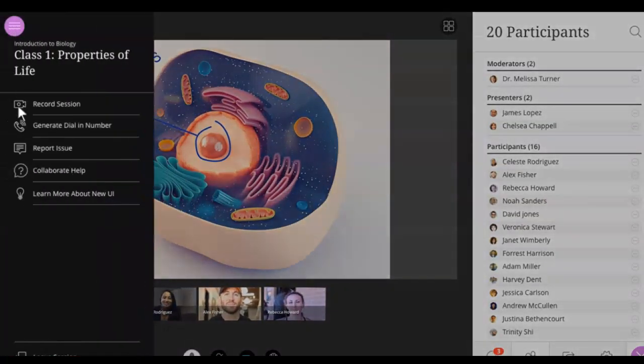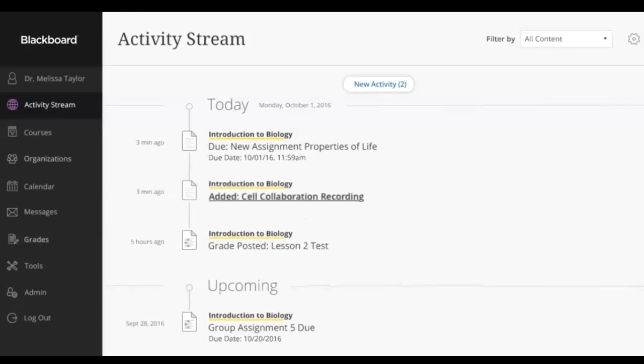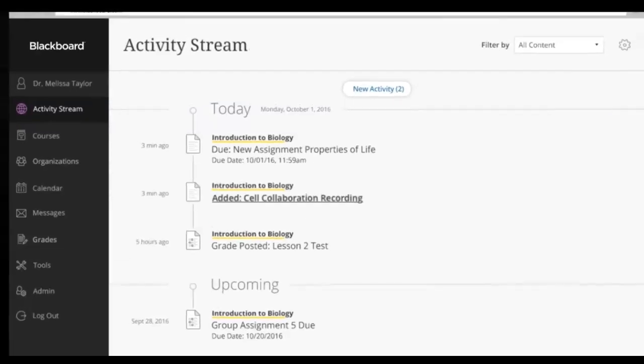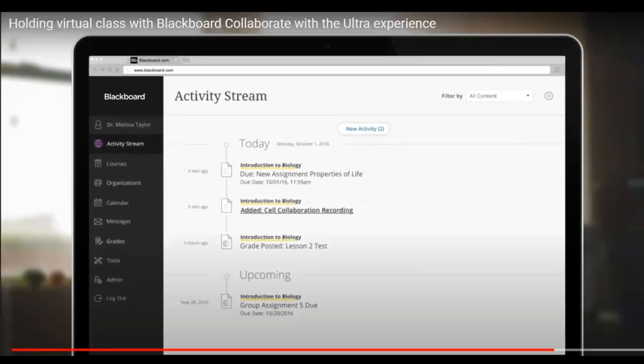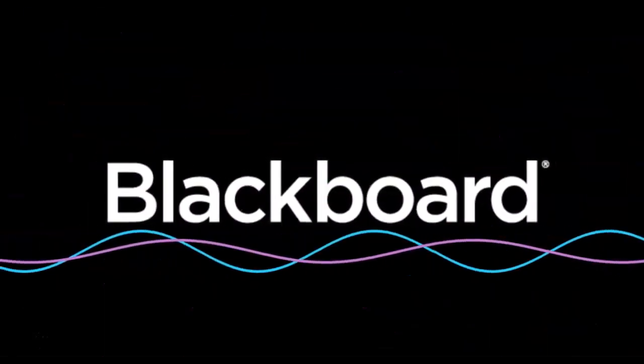When class is finished, recordings are automatically posted to the course outline, making them easily accessible to both students and faculty. At Blackboard, we know that personal connections with students ultimately lead to better outcomes. That's why we've made it easy for students and faculty to effortlessly connect via Blackboard Collaborate across any device at a moment's notice.